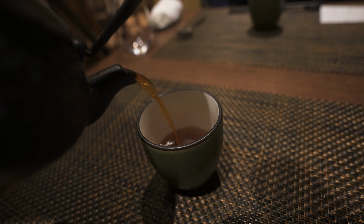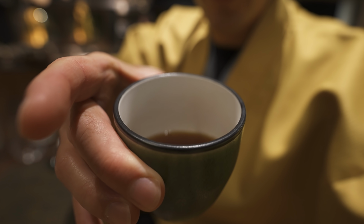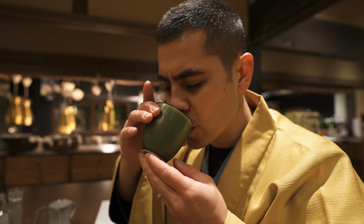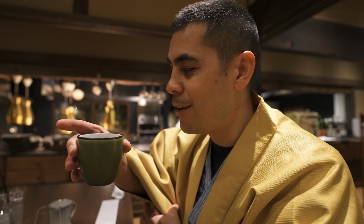The dinner was all sorts of deliciousness. So this is actually soup. I thought it was tea. Let's try it out. Wow.